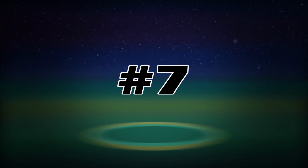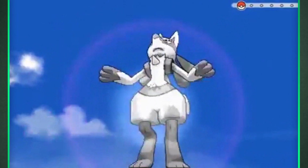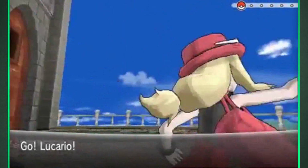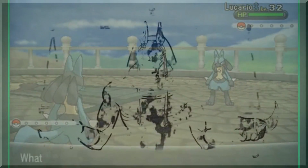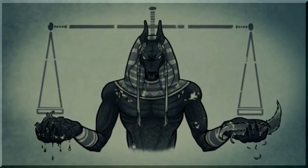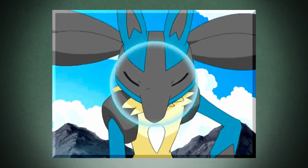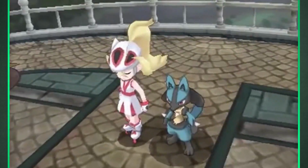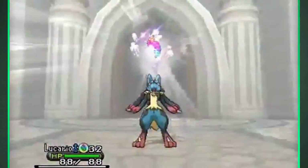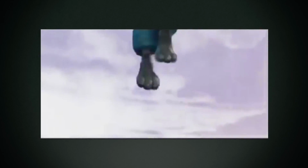Number 7. Lucario. While I think Lucario as a Pokemon is overrated, its design sure is awesome sauce. It draws its design from Anubis, the Egyptian god who would judge the souls of the deceased. Kind of like how Lucario can sense a person's aura. It has a serious color scheme, yet anybody would want to have a Lucario by their side. So I can pretty much understand its popularity, leading to the creation of the best looking Mega Evolution, and Lucario's resurgence in Super Smash Bros.